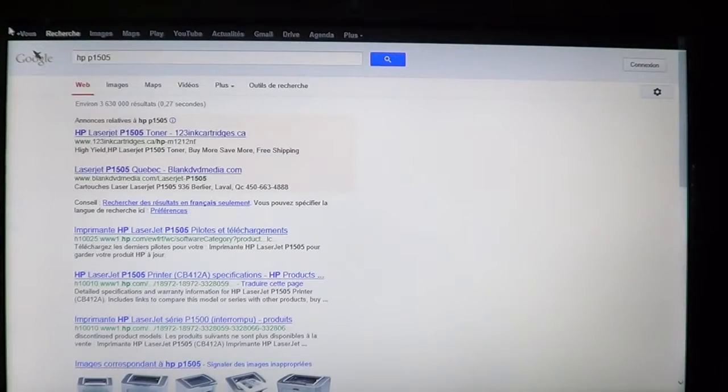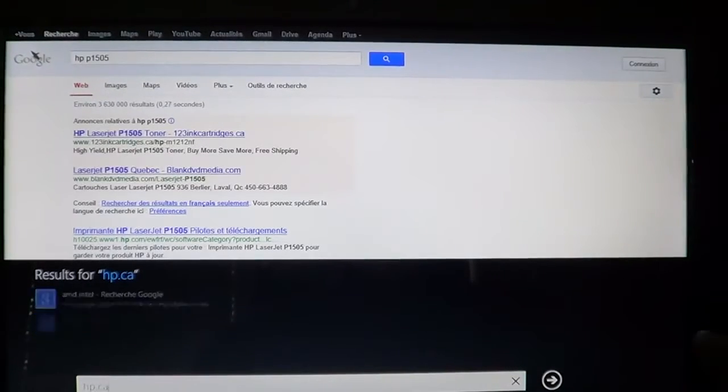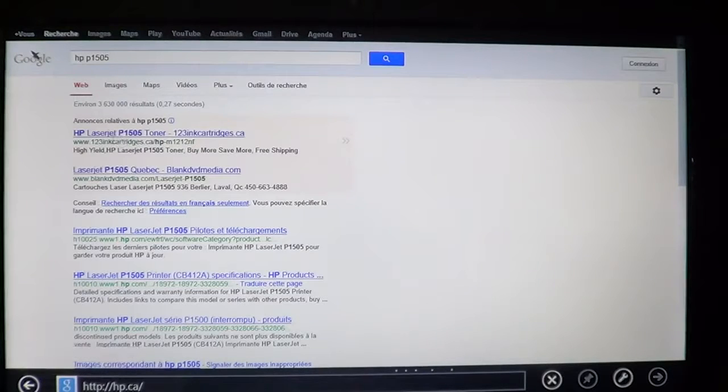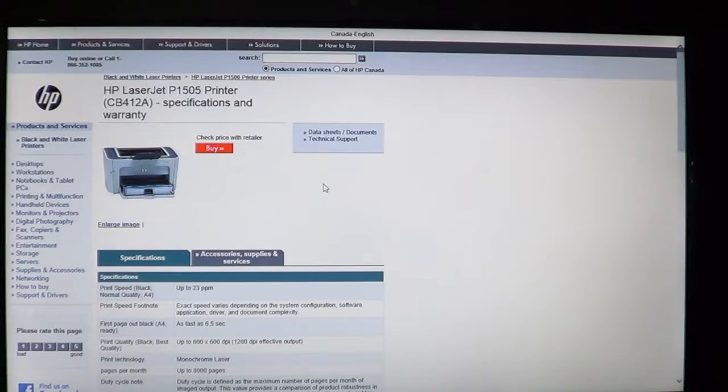You need to check with the manufacturer. So I know it's an HP printer. So what I want to do is actually click hp.ca or search on Google for the HP company. And once you are on the HP page, we'll go here at the top. Is there any HP page? Yeah, here we've got HP LaserJet right there. So here's the printer of sorts. Most of the time you'll have support. On the top you see support and drivers.